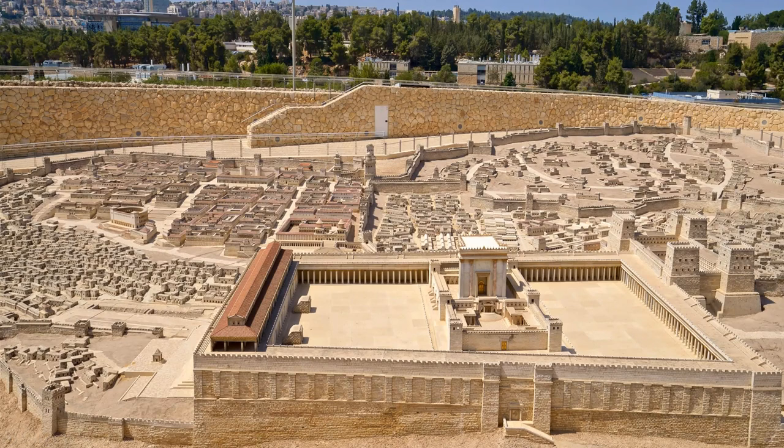Now, this same model, you know where it is in the U.S.? You can see the same thing. It's called the Bible Land Experience in Orlando, Florida.